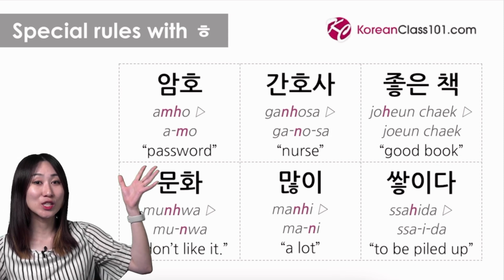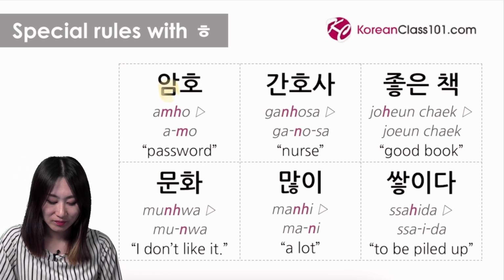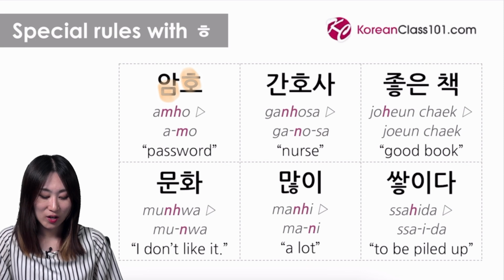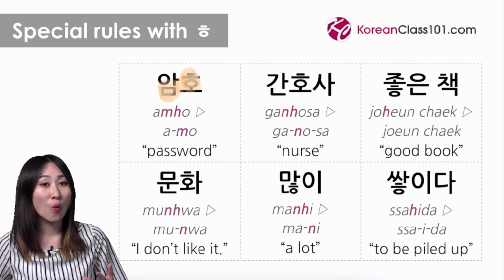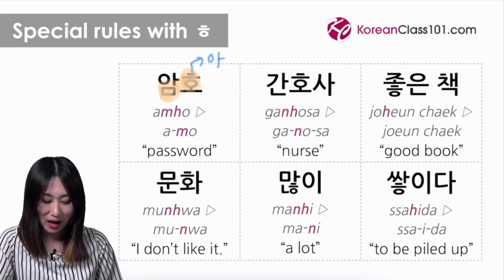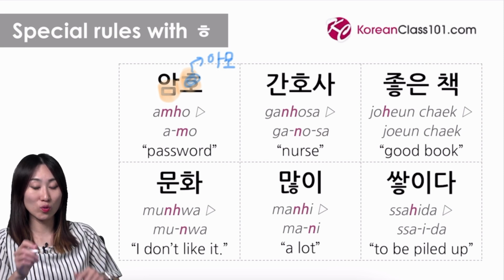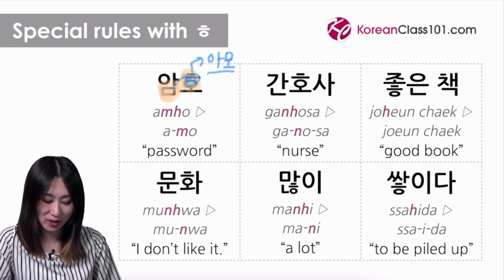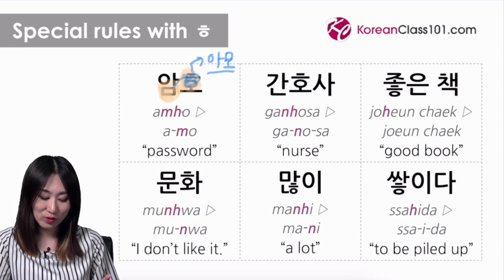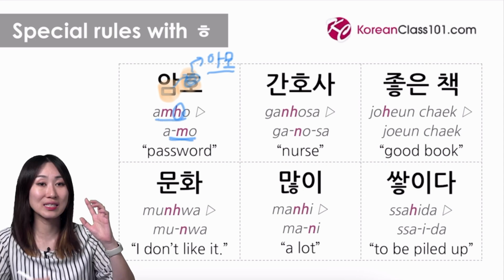Then we have this one. Password in Korean is 암호. Well, there is this nasal sound and this more air. So you can pronounce it like 암호. And that sounds like 암오. So basically the H is gone. So actually, even if you try to pronounce this H sound here, Korean people recognize these sounds and these sounds as the same.